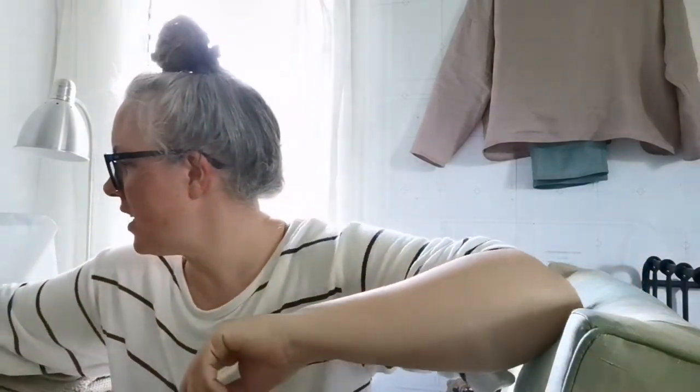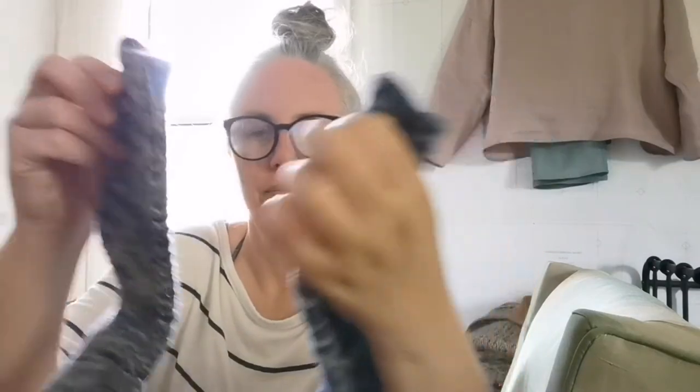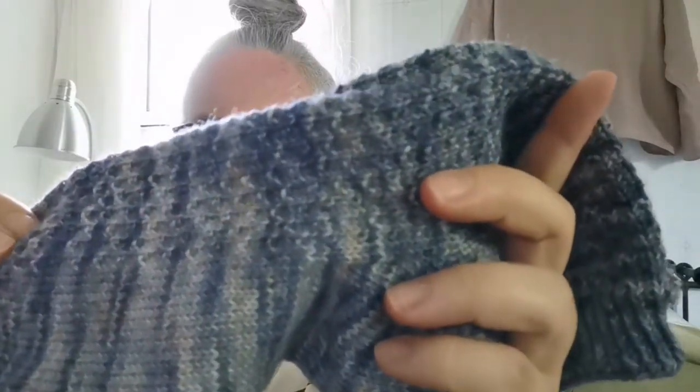I also knit, I'm not quite sure if I showed these socks the last time or if I was finished. But they are now finished. They're just Hermione's everyday socks. I can't remember if I had them finished at the last episode. But there you can see the pattern. It's just knits and purls, very easy to remember.